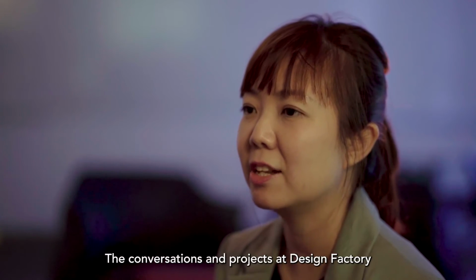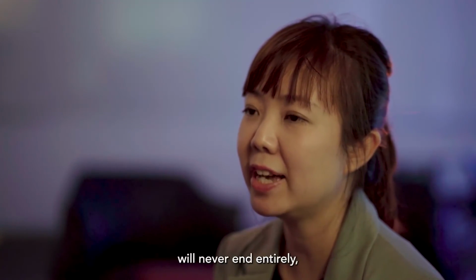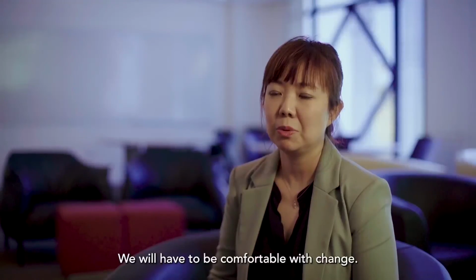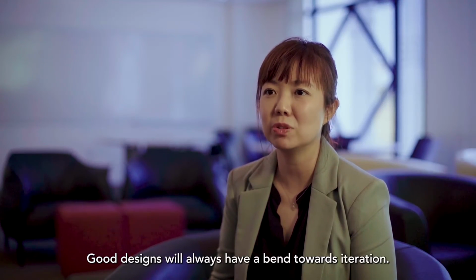The conversations and projects at Design Factory will never end entirely, as we will always be evolving and iterating. We will have to be comfortable with change. Good designs will always have a bend towards iteration.